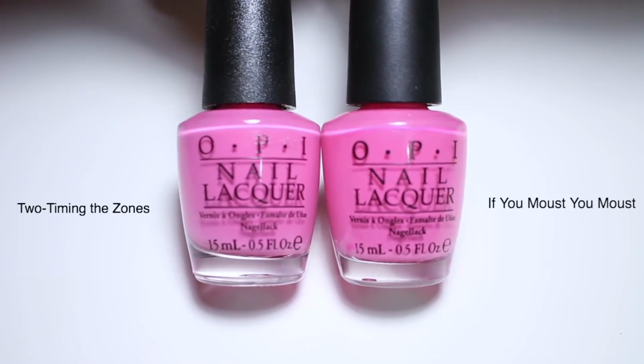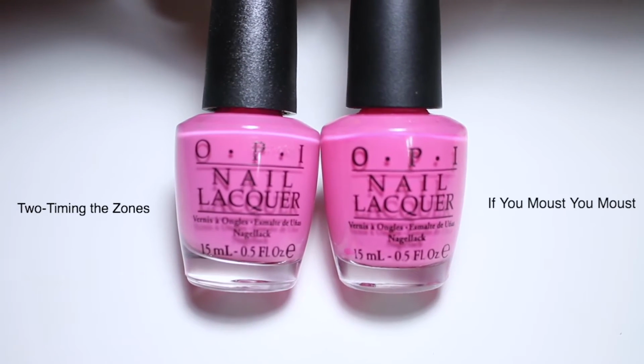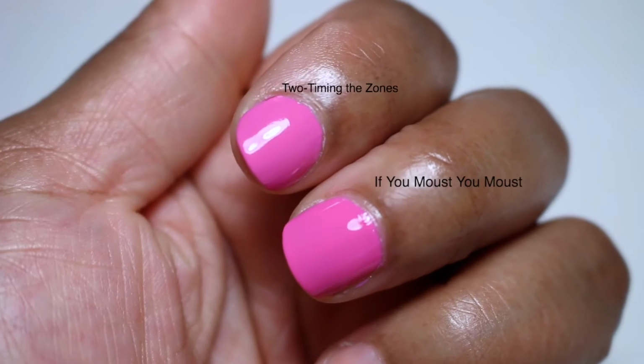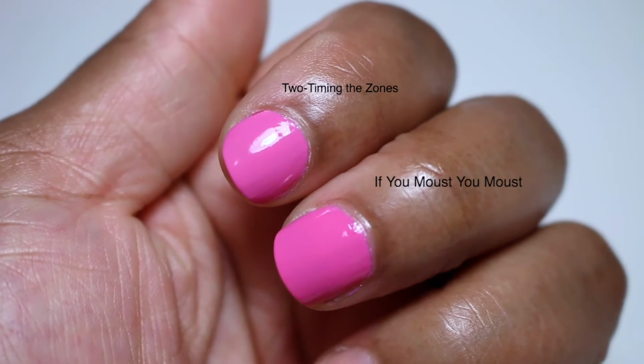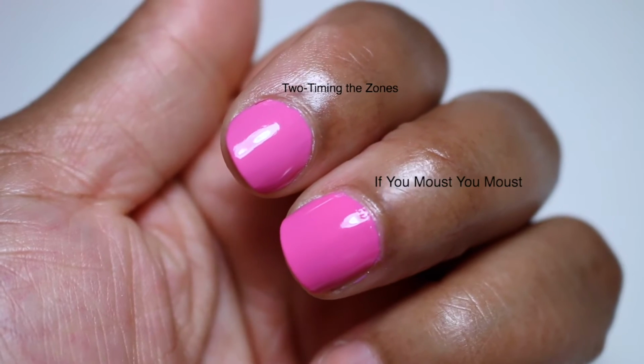The dupe I found for this one is also by OPI and it's called If You Moused, You Moused from the Vintage Mini Collection of 2012, and these colors are almost spot on dupes to me. They both took 2 coats, they're both perfectly creamy and smooth and easy to apply, and they're both gorgeous.